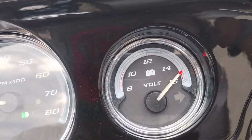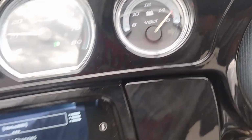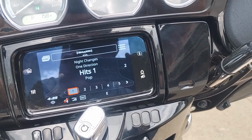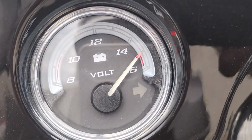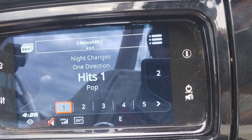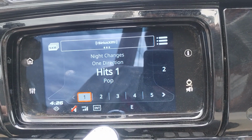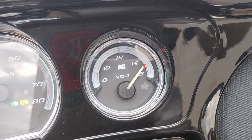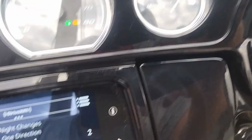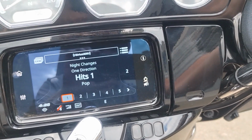Okay, so here it is spiking right now. Now you can see the radio glitch too. See it? That's what's happening. There it goes, going into the red zone. Now it came back up. Radio's glitching. There you go again. There you go, spiking again. The radio keeps glitching.